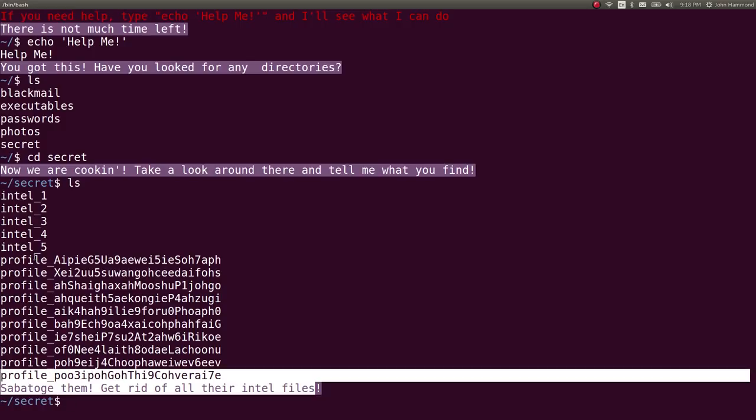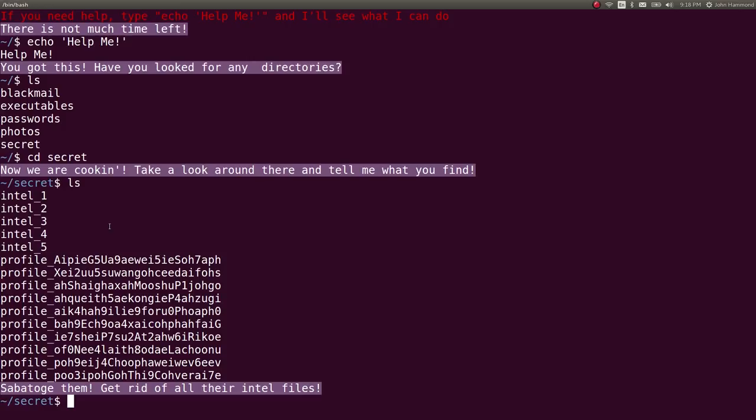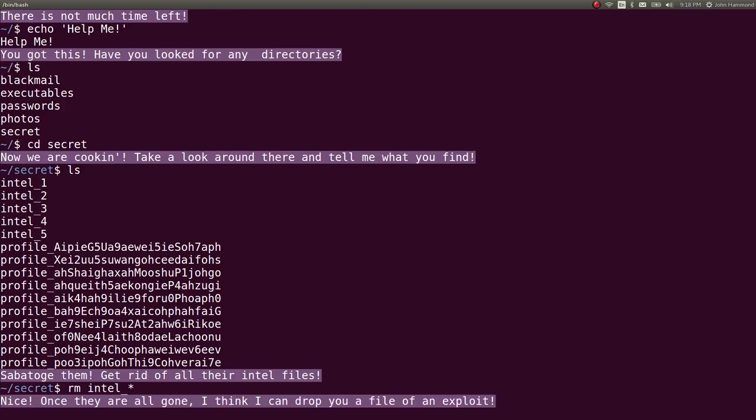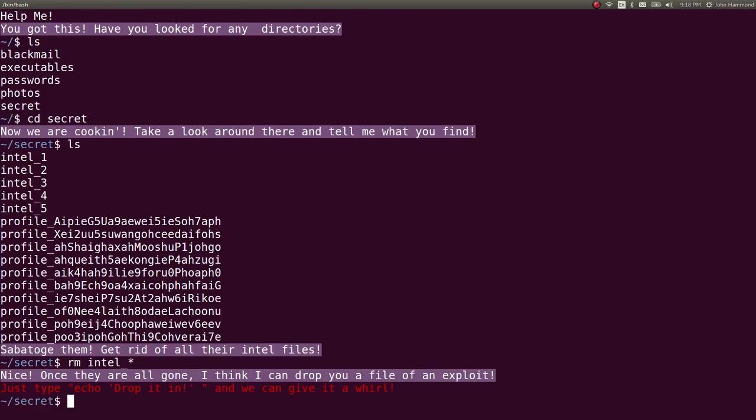So what I'm going to do, rather than typing through intel 1, intel 2, intel 3, etc. by hand, I'm going to use rm to remove, and then intel underscore asterisk. Any of those numbers will be gobbled up by that wildcard, and it says, nice, now they're all gone, I think I can drop you a file of an exploit.